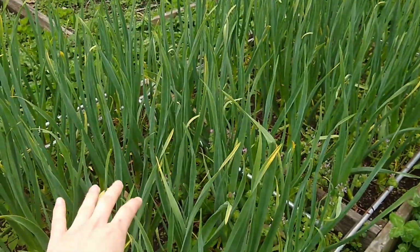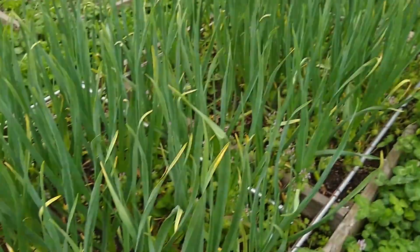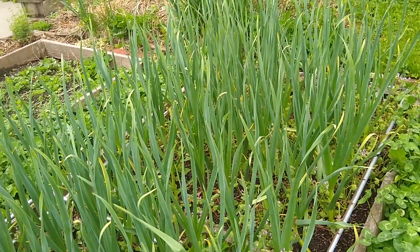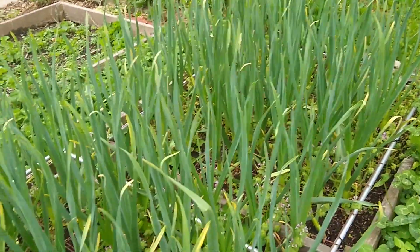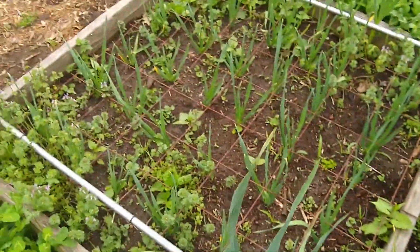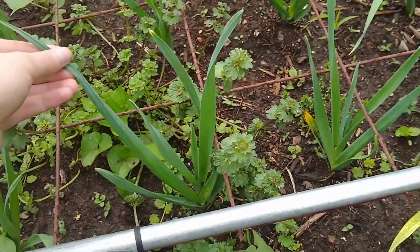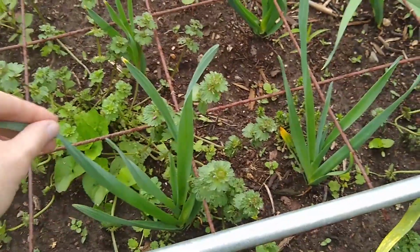Pretty sure that the tallest boxes, these 2 over here, these are German porcelain, possibly with the family variety mixed in, but I don't think I planted the family variety last year for some reason. I seem to have lost them, but this bed with the much smaller garlic, this is the family variety.